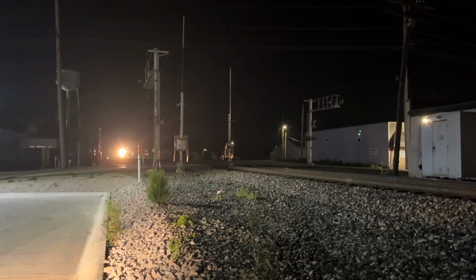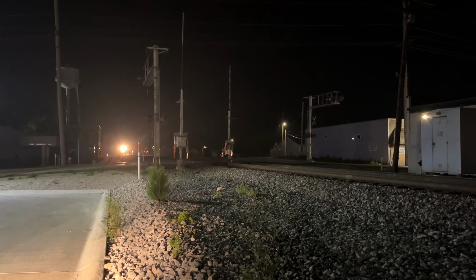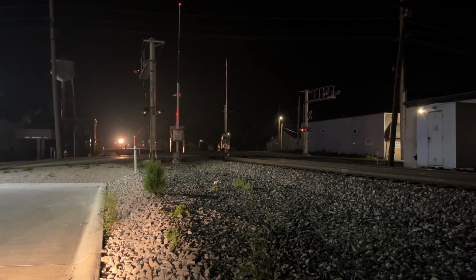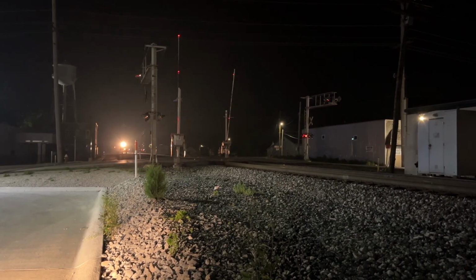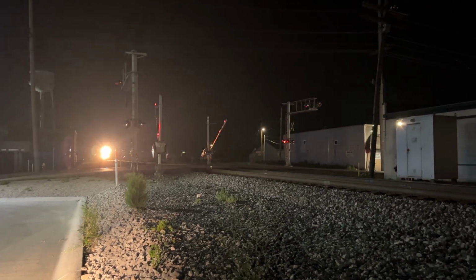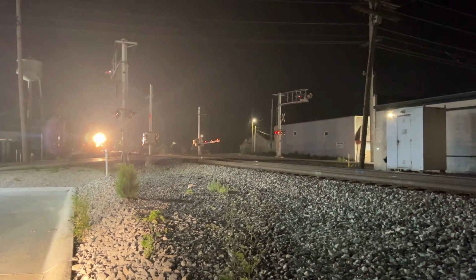In this video, we were at the State Route 163 crossing in Oak Harbor on the former Nickel Plate between Oak Harbor and Bellevue, Ohio. It will be here where we will see this eastbound manifest with the ES40DC leading the way.